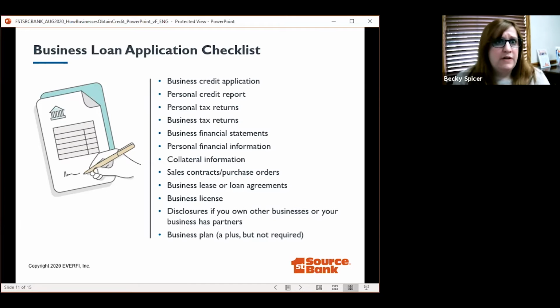One of the things they'll look for is probably proof of income, personal tax returns, and business tax returns if you've been in business. If you've been in business for several years, we want to see how you're doing. Are you succeeding? Is that why you need more capital? Very much like the case study shows, we're growing and we're at that point. Or are you at the point where you're looking to maybe retire and pass that business down to the next generation? Any financial statements, profit and loss.